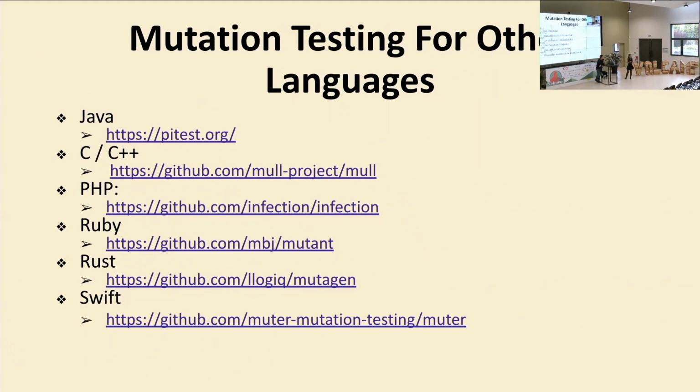As we promised, there are mutation tools for other programming languages, so it's not only for Python and JavaScript. The most common and widely used today for Java is PIT. There are tools for C and C++, for PHP, for Swift, for Rust, and so on, and for Golang also. Whatever language you like, just search for it, and you will find the mutation tool equivalent that tests the unit test suite for your language.